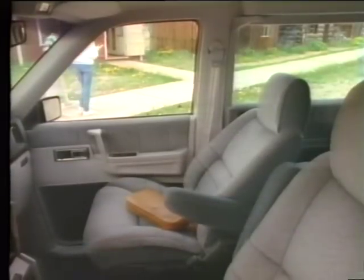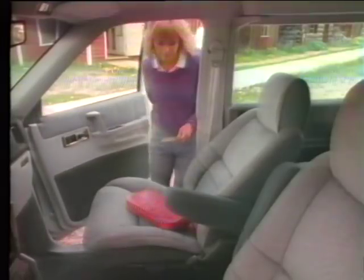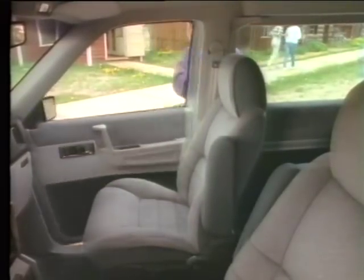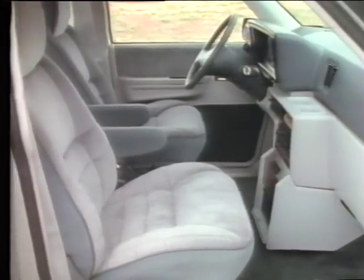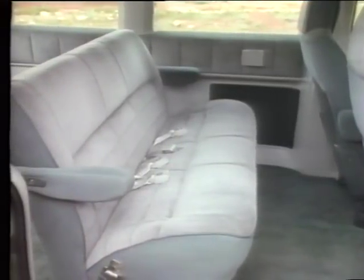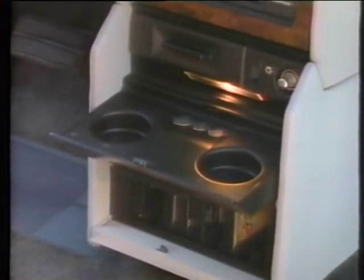Inside, the luxurious Voyager LE offers impressive comfort and convenience. The high-back cloth front bucket seats include individual folding center armrests and reclining seat backs. And Voyager LE carries five passengers in thoughtfully designed comfort. A handy front storage console has lighted, lockable storage and holds cassette tapes, cups, coins, and even a calculator.